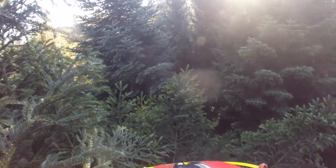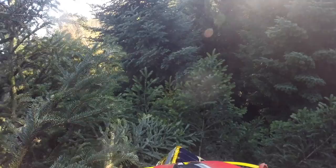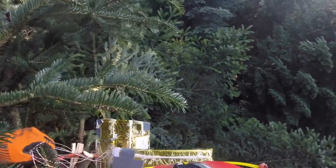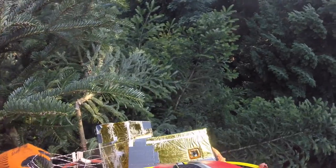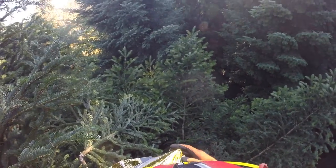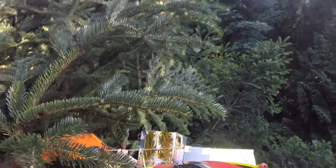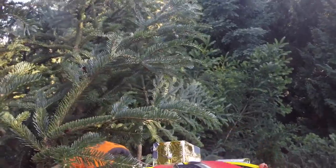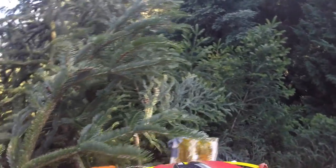So I've got both payloads. The camera, I see it, still here, the other as well. It's a bit wet in there, I think, yeah, it might be very wet in there. The LoRa antenna is still there, so I think everything is very neat.